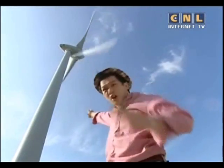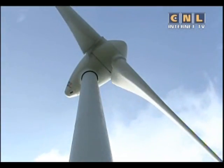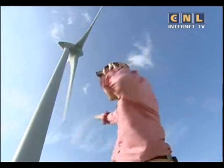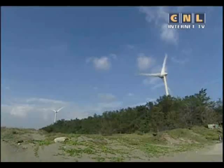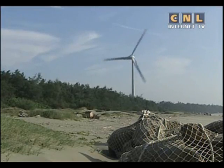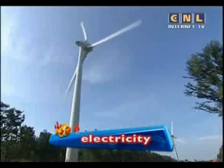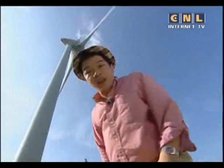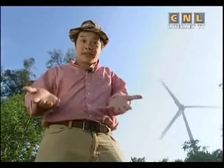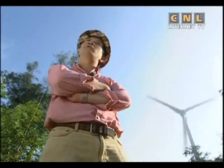Whoa! Look at that fan! It's so big! Is that what's making all this wind? Actually, no. That's not a fan at all. That's a special machine. This machine isn't making wind. It's using the power of the wind to create electricity in a very easy and clean way. Wow, so the wind can be very useful. I wonder what else the wind can do.